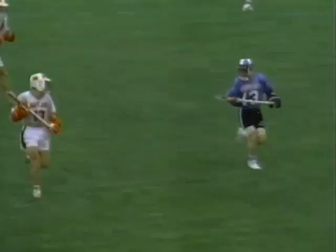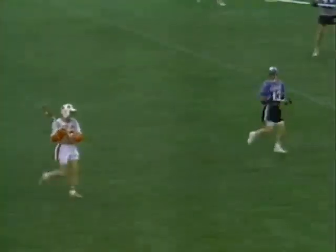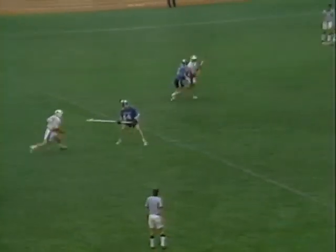And you can see the condition of the field is having an effect. When you have to cut at all at a sharp angle, everybody's losing their footing. Of course, both teams play on this field, but that definitely will have a factor when you're in tight quarters trying to get a nice sharp cut.